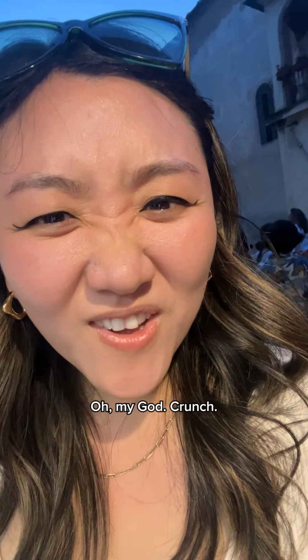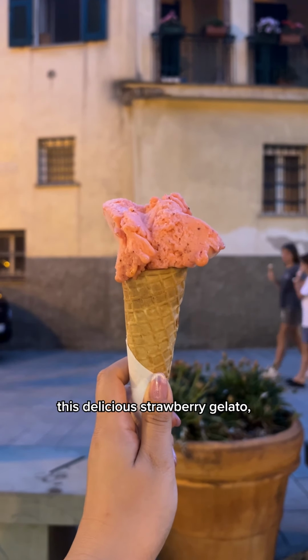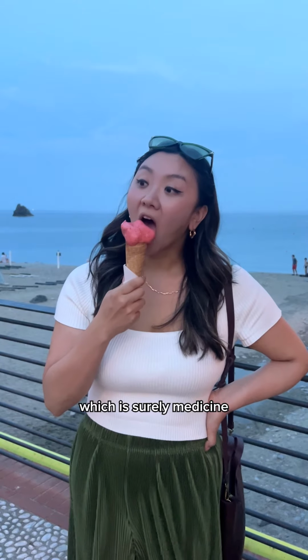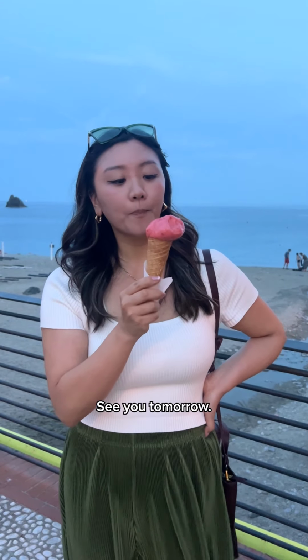It literally won't even crunch. And then finally, I night-capped with this delicious strawberry gelato, which is surely medicine for the mosquito bite. But to seal that in, it's time for some sleep. See you tomorrow.